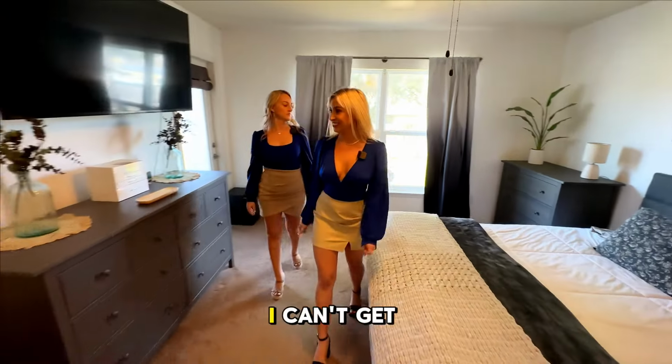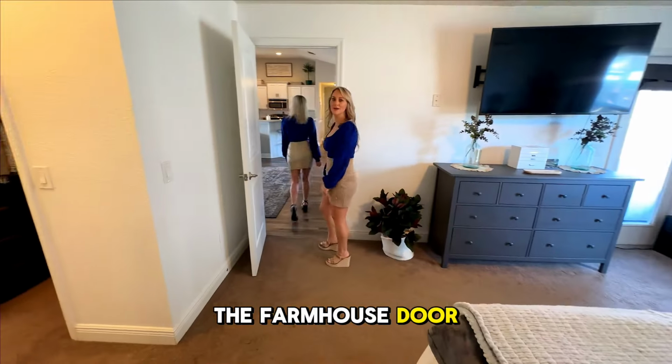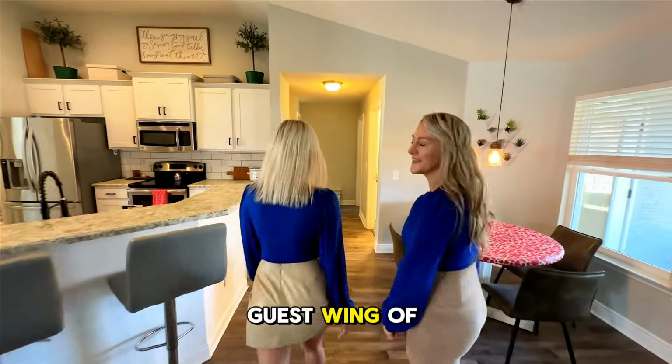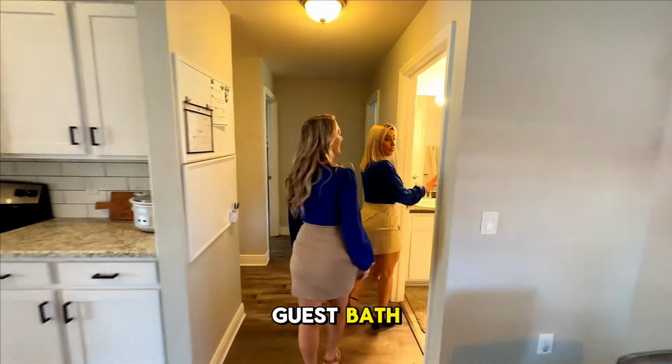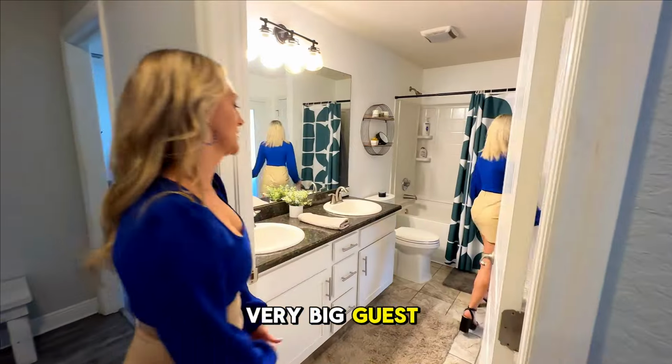It is. I can't get over that closet door, the farmhouse door. It's awesome. We are heading over to the guest wing of the house, you guys. Let's take a look. Guest bath, with a door that leads out to the lanai as well. This is a very big guest bathroom.